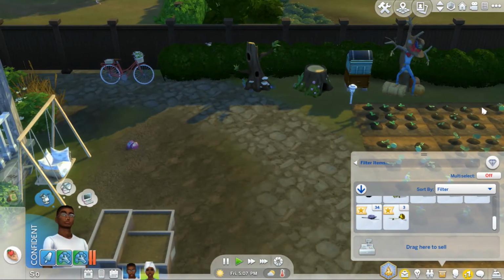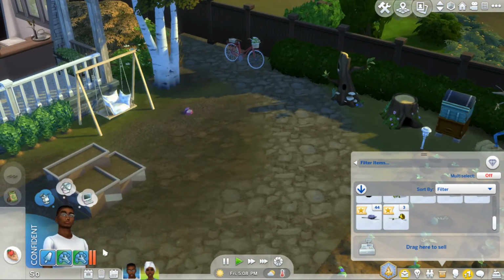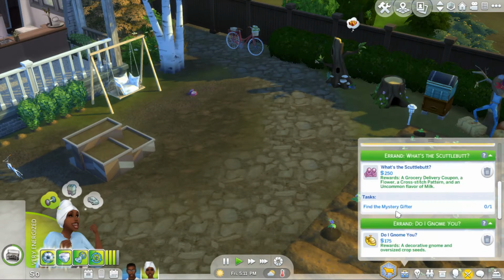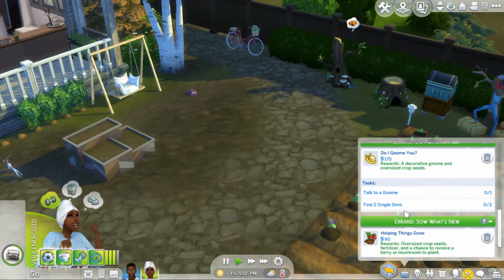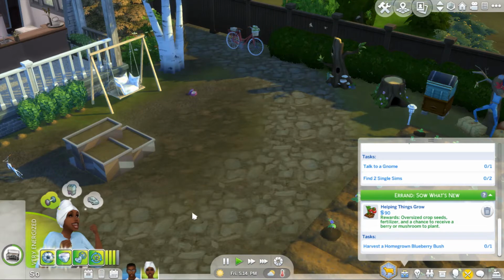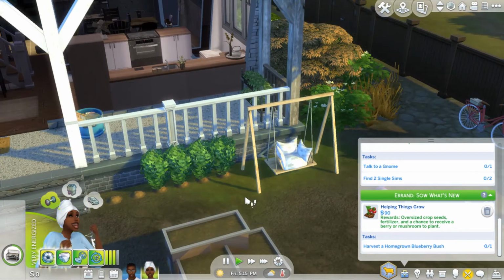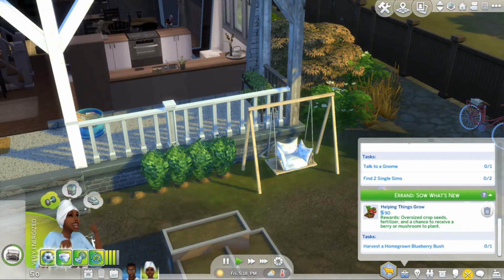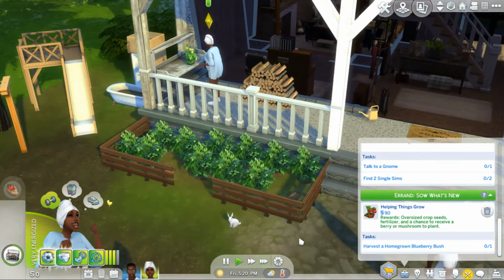Oh, and Naomi had to harvest, I mean plant a, let's see. It was one of the things. So we have to find the mystery gifter. Find, okay, talk to him. Harvest a homegrown blueberry bush. So did we have one, guys? Yeah, we do. Harvest all. Let's see what harvest that mean.